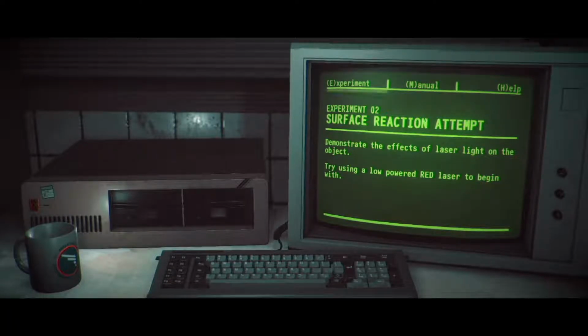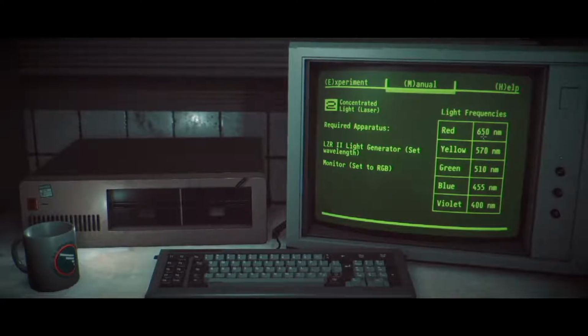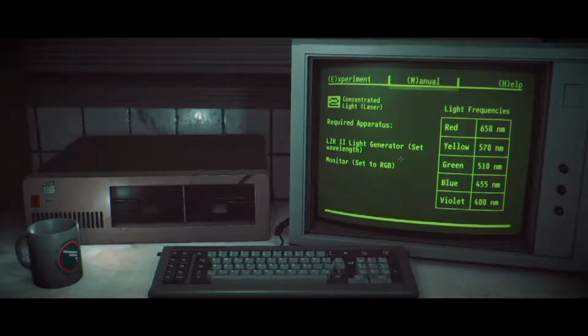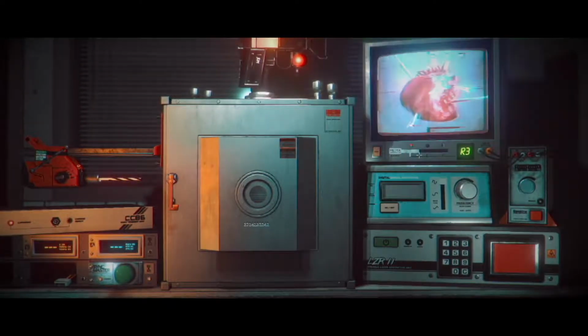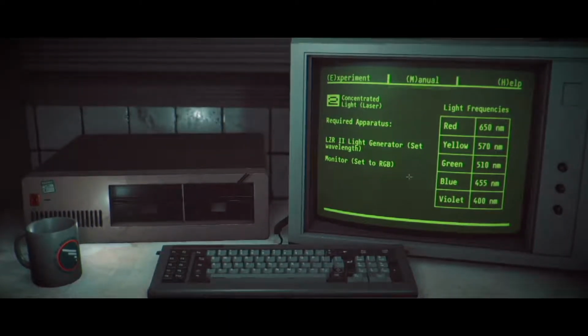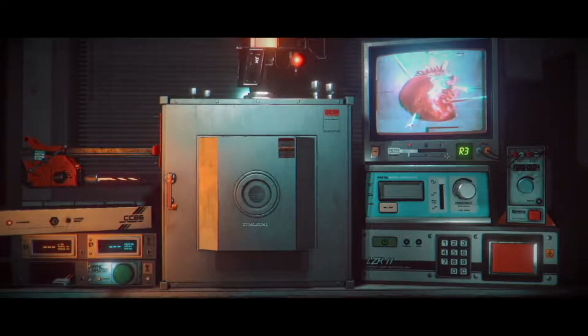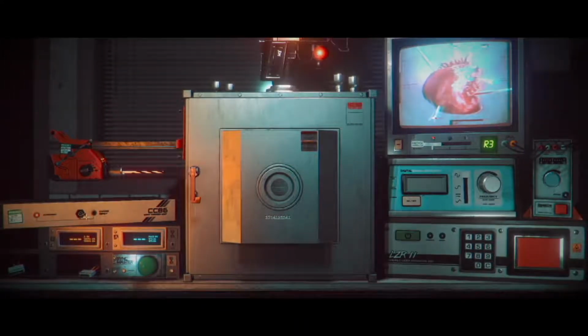I've seen that device over there. On the object, try using a low-powered red laser to begin with. Laser. Assume we want number 2 then. The red is 650 nm. And that's it. Oh, we got this, man. Go to RGB. I do IT at work, I know what I'm doing. Wait, RGB? That's not on there though, right? Monitor set to RGB. I assume that must be like the R3 it means. Whatever, man. Should I turn this off?